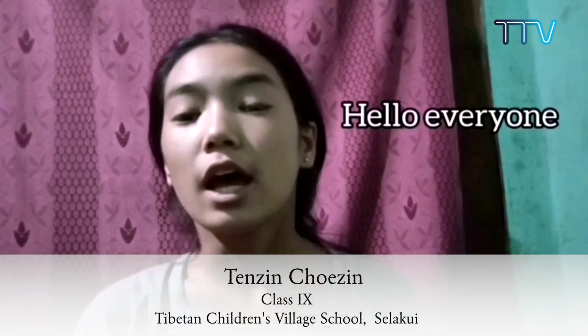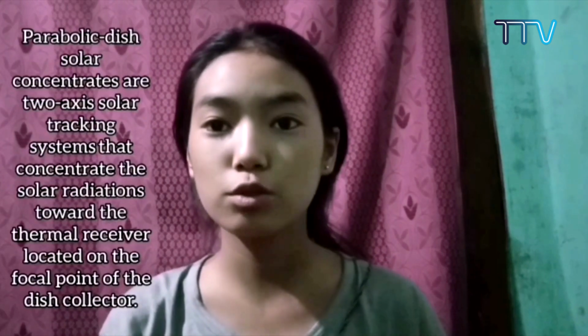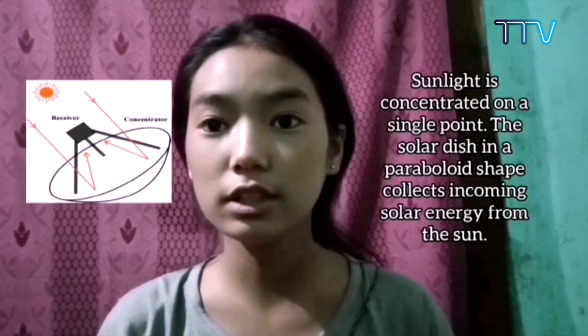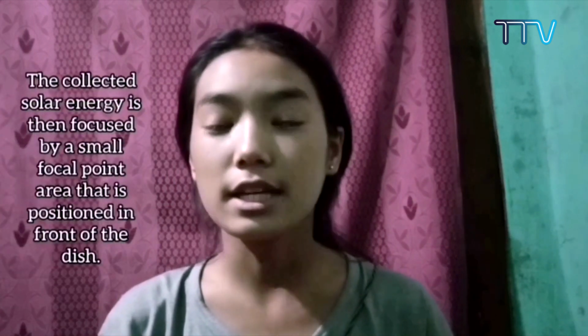Hello everyone. So today I am going to explain about the parabolic dish solar cooker. Parabolic dish solar concentrators are two-axis solar tracking systems that concentrate solar radiation toward a thermal receiver located at the focal point of the dish collector. Sunlight is concentrated on a single point. The solar dish in a paraboloid shape collects incoming solar energy from the sun. The collected solar energy is then focused by a small focal point positioned in front of the dish.